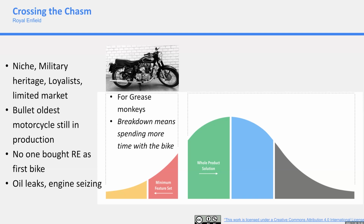And nobody bought Royal Enfield as their first bike. It was always considered to be a difficult bike meant for mature riders, and it had a lot of problems, guys. The classic 350, and I'm talking about the mid to late 90s. The bike's design had not changed for over 22 to 30 years. By the time it reached the mid 90s, there were a lot of engine oil leaks. Engine used to seize up. It was very heavy. They were unreliable. They were very difficult to maintain, so on and so forth, right?